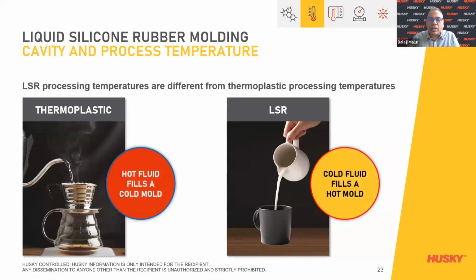Here I have to give another example. For thermoplastic, we have a hot resin that comes from pellets. It is crushed into liquid form by the injection screw. Then it fills into the hot runner or the cold runner of the mold, and eventually the mold is put into a situation where the mold is cold.